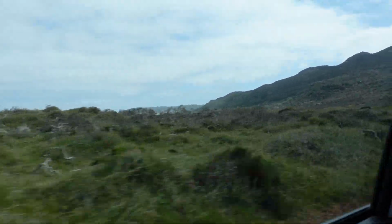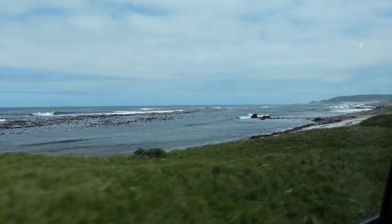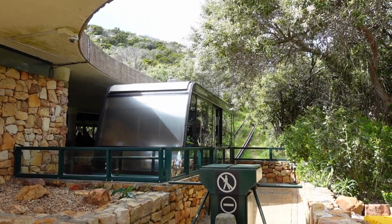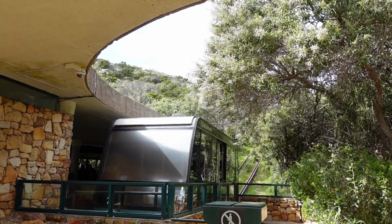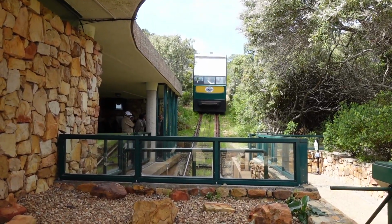It's within a national park. And again, I feel like getting a tour guide to do this was really the way to go. We only had 3 days and 2 nights in Cape Town, and we wanted to fit in as much as possible. And then we took the funicular up to see the lighthouse.